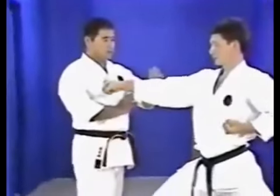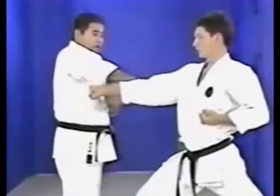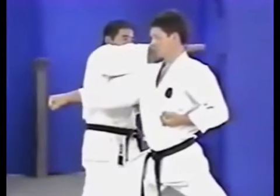If the punch is too strong, use a flowing block. Draw the punch forward. At the same time, while covering with the other hand, strike shitouchi to the neck.